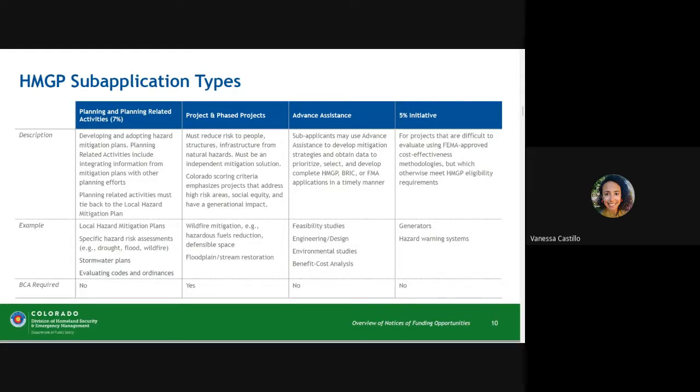Advanced assistance sub-applications are developed when a sub-applicant knows there's a problem, but maybe doesn't fully understand the problem, or doesn't have a solution for that hazard risk. These sub-applications request funding to complete feasibility studies, engineering and design plans, environmental studies, and benefit cost analyses. A BCA is not required for advanced assistance, but is one of the deliverables you would develop as part of the implementation of the grant.